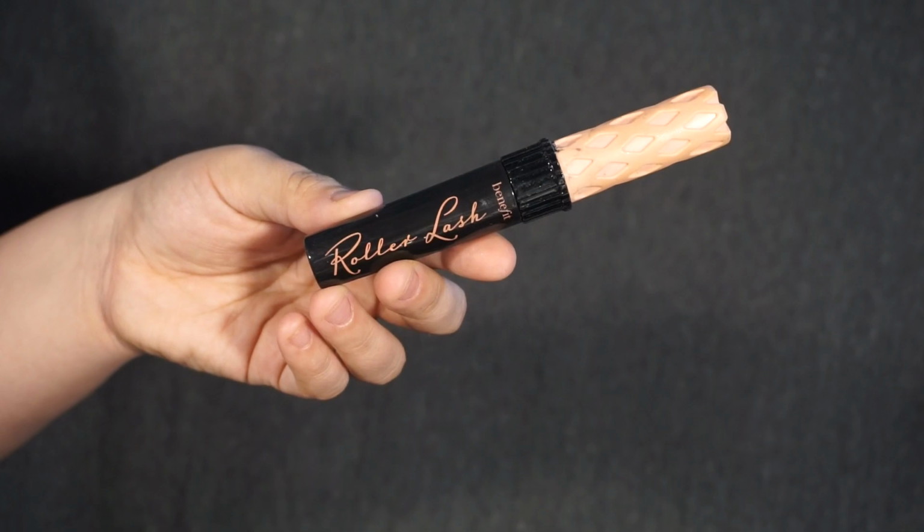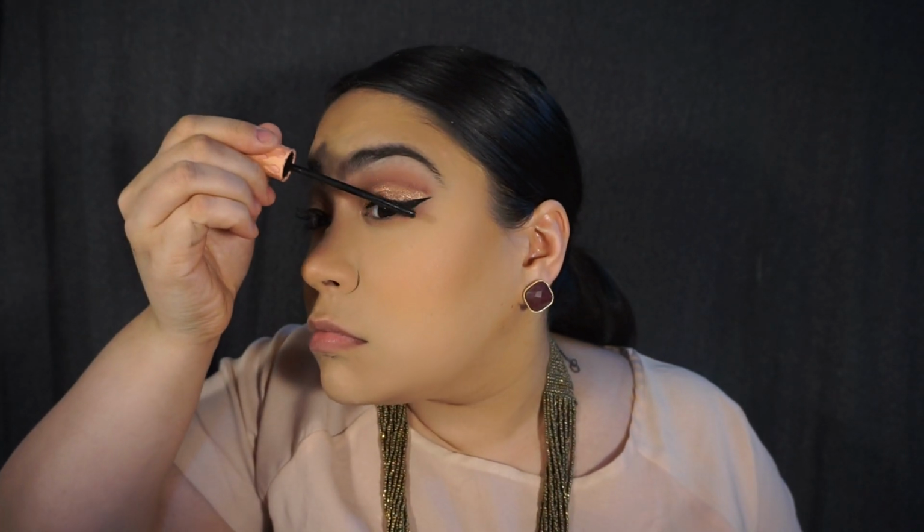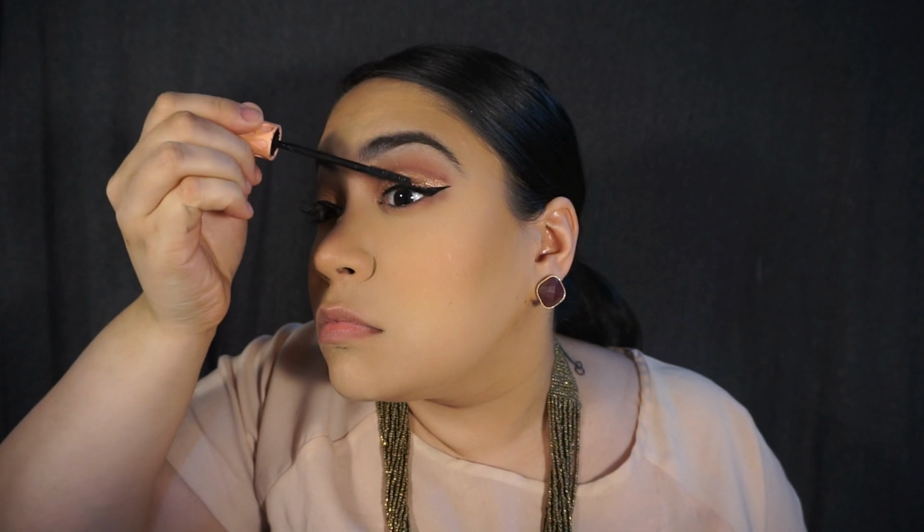Okay, so I resurrected from applying wing liner, and I know I'm not the only one that goes through this. You literally have to hold your breath to get the perfect sharp line. Anyway, moving on. I resurrected from that and now I am going in with mascara, and this is the Benefit Roller Lash Mascara.